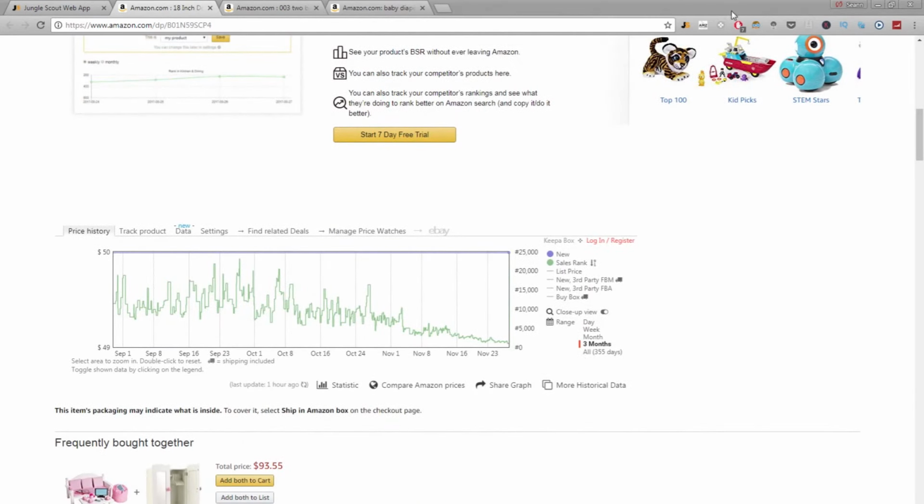Also, if you haven't downloaded the Keepa extension, it's an amazing free extension you can get. This will tell you right off the bat how long they've been selling for. So this guy's been selling for 355 days. Pretty amazing. So their seller rank is going down, which means they're obviously selling more products every day. They started off at a rank of 11,000, and now they're at about 1,000 to 900. So they're going lower and lower and lower.